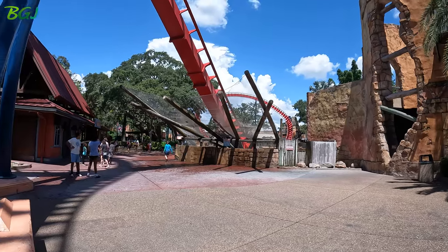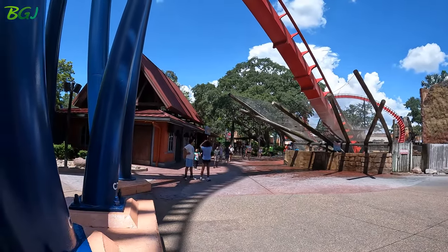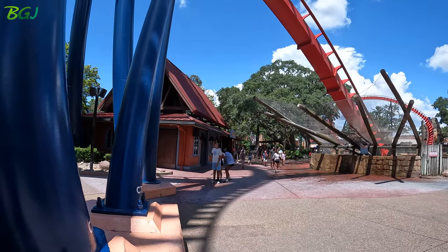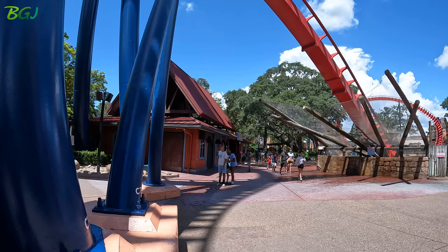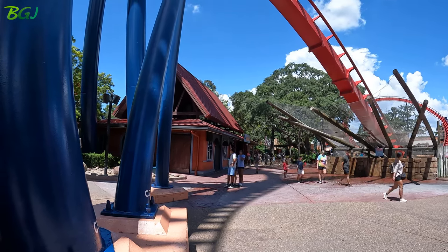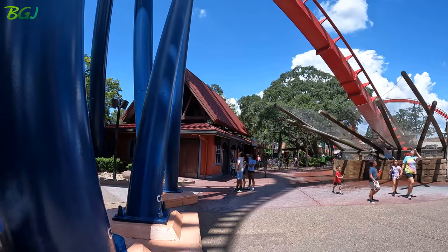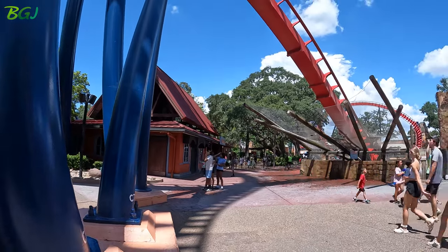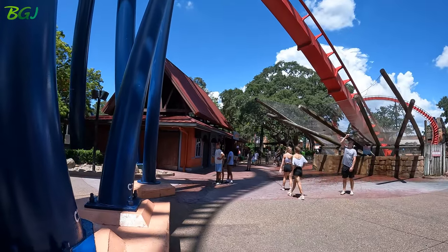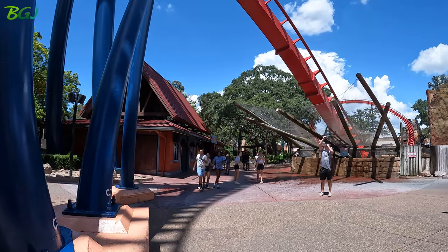Just a little bit of an update on the park. Today, Friday the 19th of July, the Stanleyville train station is not open. I repeat, the Stanleyville train station is not open. Also, as of today, the Skyride is not in operation.